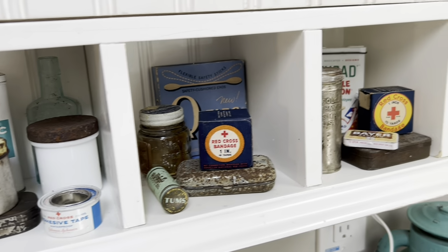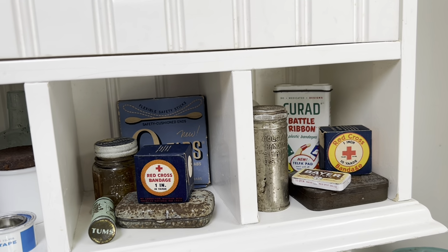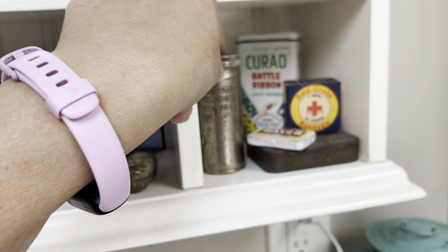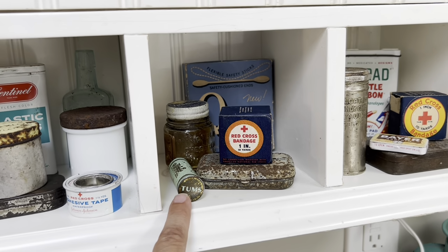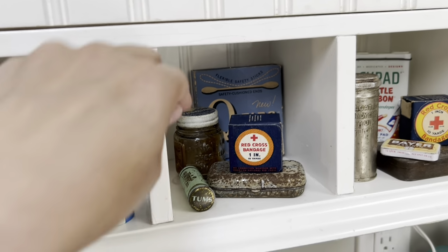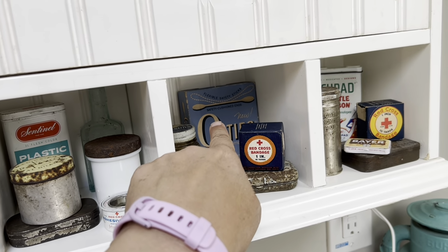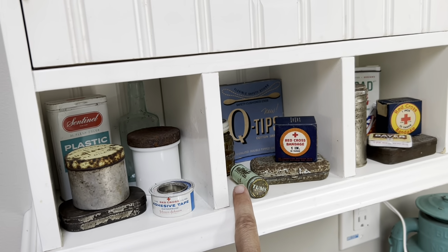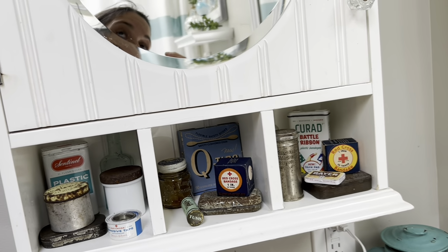So here's my little collection of medicine and first aid related items. And you can see I added my little Colgate Handy Grip Shaving Stick. I love that. And then here's my little Tums. I have a cool Vaseline bottle, and there's my Q-tip box, which I assembled, and oops. Okay, sorry, the dogs were barking. But anyway, I put the little Q-tip box in the back there. I think it'll be fine because these are paper and they've been fine. And then my little Tums thing, did I say that already? I don't even know. I got interrupted, so that's what happens. But there you go. There's my little collection.